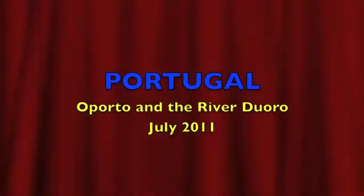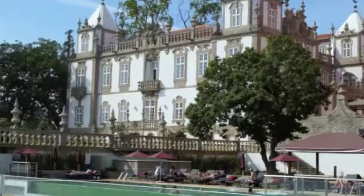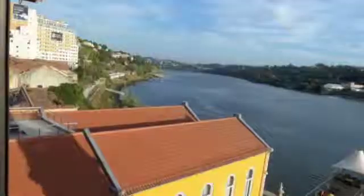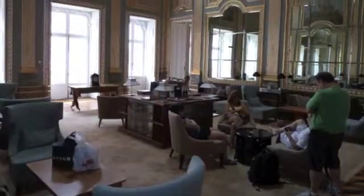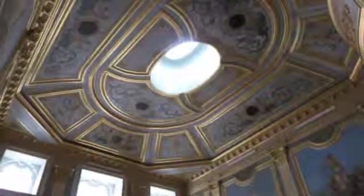Portugal, the country where we spent the first few days of our honeymoon 50 years ago. Our hotel, the Pousada do Porto, where we had a room with a stunning view over the river. The view, as I mentioned, and the well-appointed public rooms. And we started off the afternoon by the swimming pool.